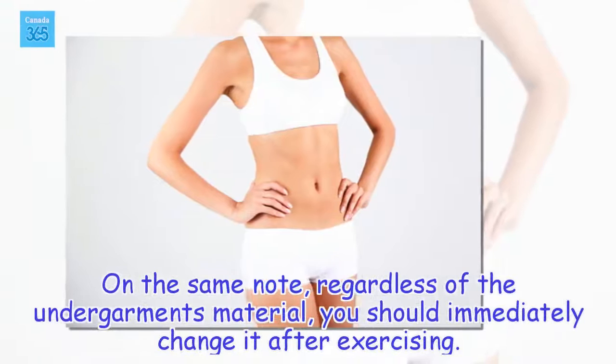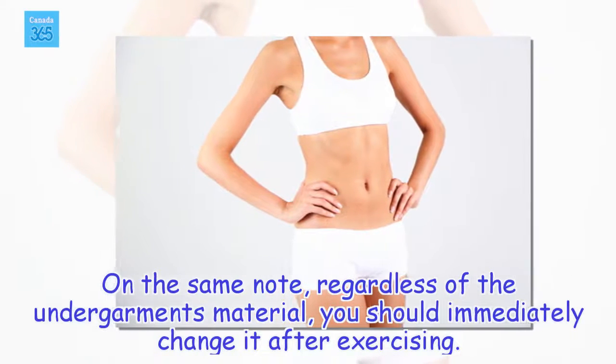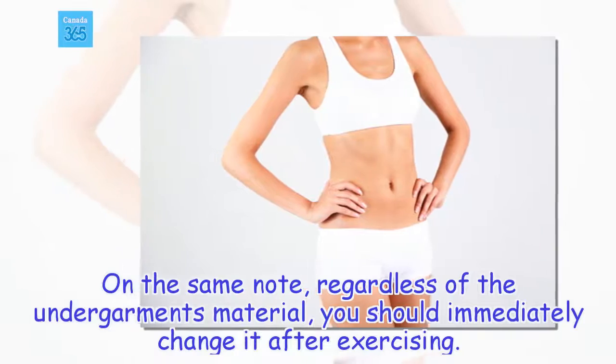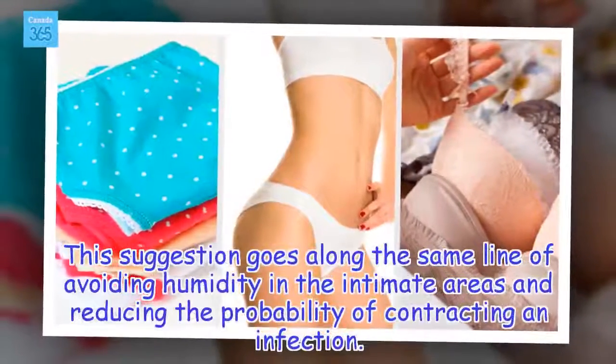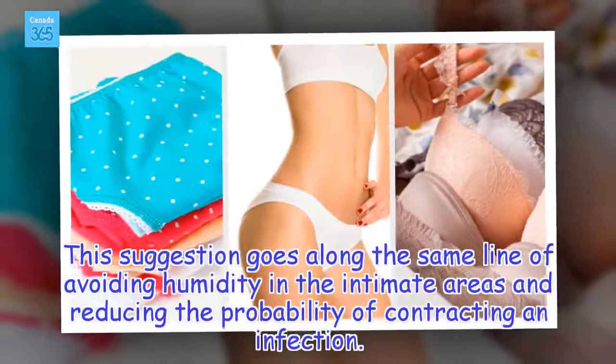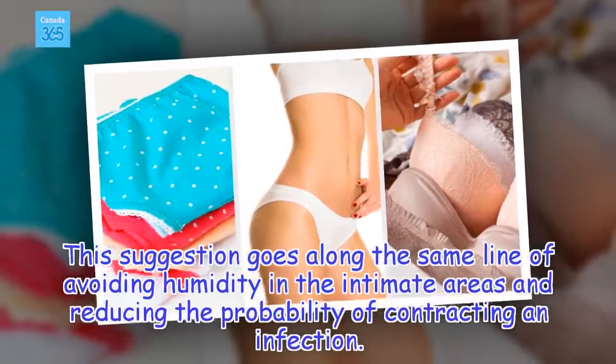On the same note, regardless of the undergarments material, you should immediately change it after exercising. This suggestion goes along the same line of avoiding humidity in the intimate areas and reducing the probability of contracting an infection.